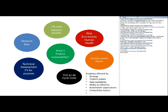the emphasis that is placed on evaluating a product system and getting information in each of these different areas can be affected by a number of things. It's affected by the characteristics of the product system. It's affected by the strategy of the company. It's affected by the availability of data to understand these different areas and what the impacts or benefits might be. It's affected by the organization's ability to influence these different areas. It's affected by their stakeholders, their customers, their employees, the knowledge of the product development team, their value chain partners. It's affected by what their competitors are doing.